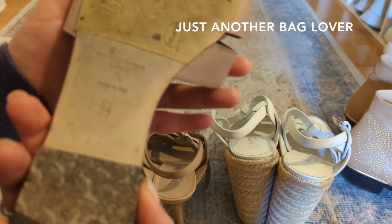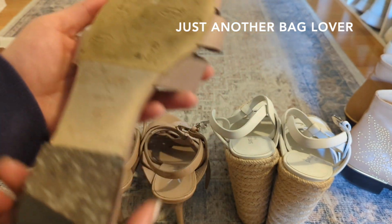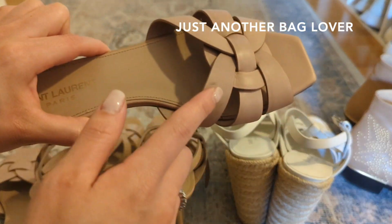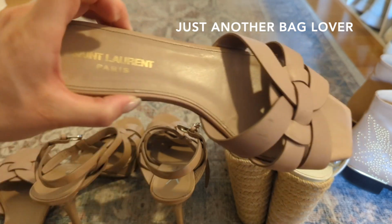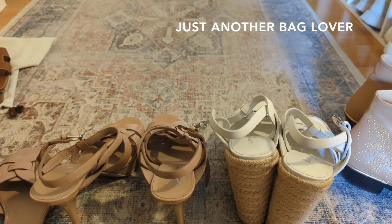I got these, what size did I get these? A 38. And you can see the bottoms are very worn. I have worn these quite a lot. There's a little bit of scuffing here, but that's kind of to be expected. And it does say Saint Laurent Paris right here. So beautiful shoes, definitely not the most comfortable, but very, very stylish.